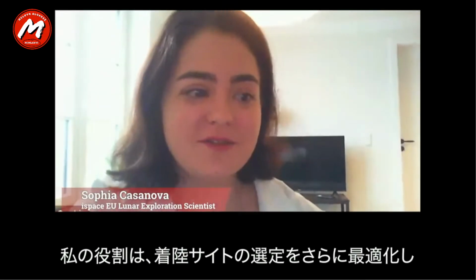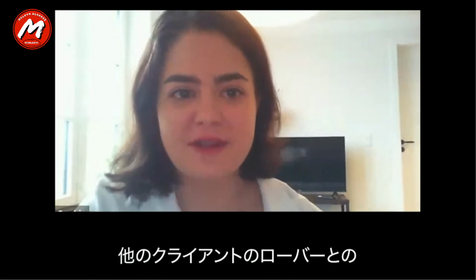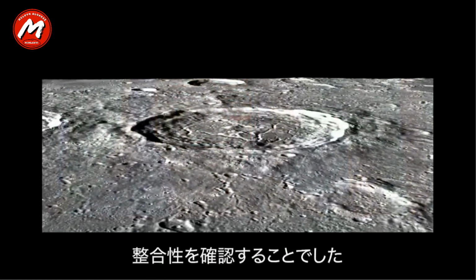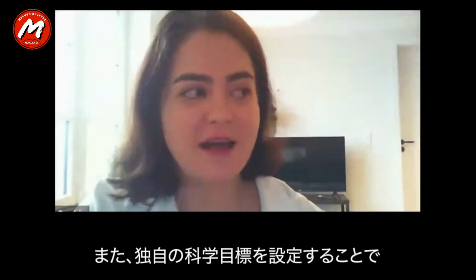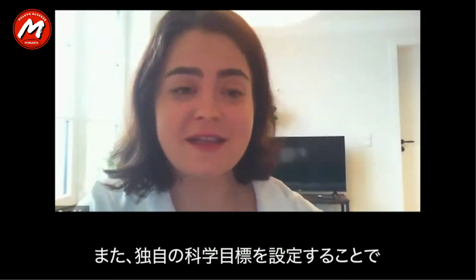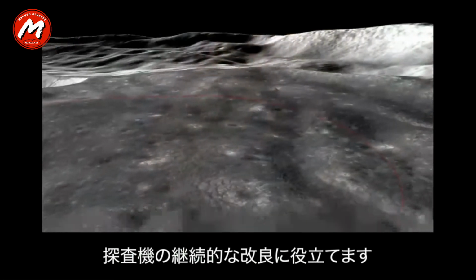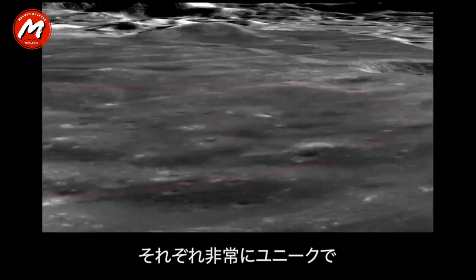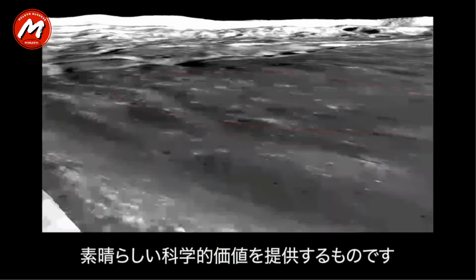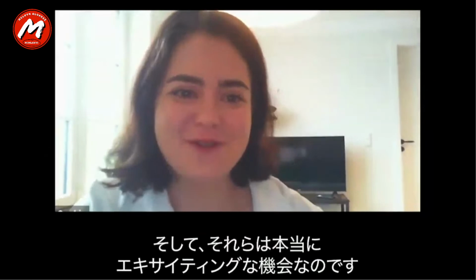So my role was to further optimize our landing site selection, make sure that there was alignment with both our lander team here in ispace as well as our other customer payloads, as well as to establish our own science objectives to help with the continuous improvement of ispace lander and rover exploration missions into the future. Each of the 4 selected landing sites are incredibly unique and will offer fantastic scientific value, and they're just really exciting opportunities.